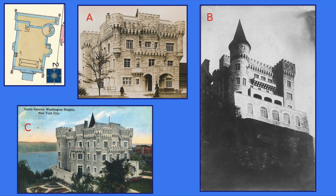The Paterno Castle was a 3-story plus basement, so some say 4-story brick structure clad in white marble that measured 50 feet wide by 67 feet long. It has been reported to have had 35 to 38 rooms. The porte cochere and main entrance is on the east side, image A.